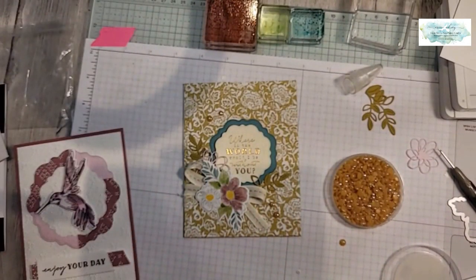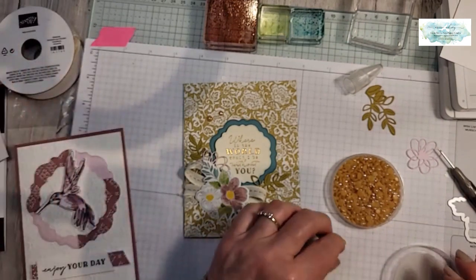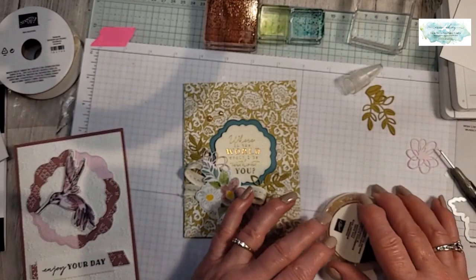And you know, when you don't buy the stamp set, and you just use the dies, you can almost think of the character. So like the hummingbird, if you cut it out of black cardstock, it makes a silhouette. So you can create a silhouette based layout.